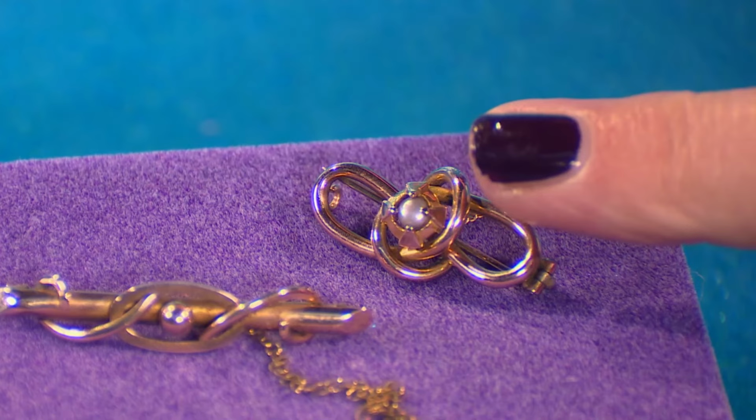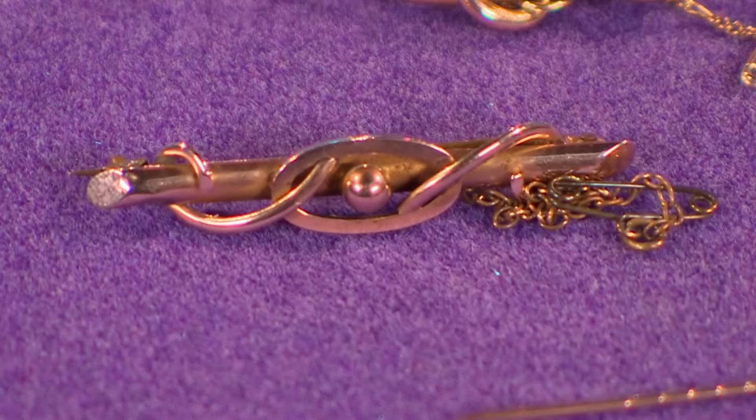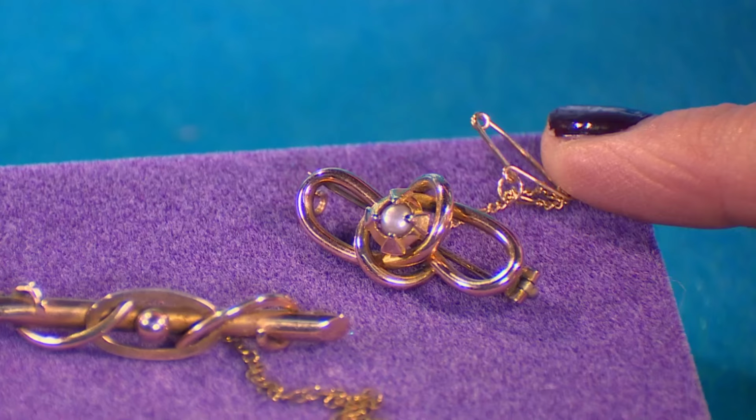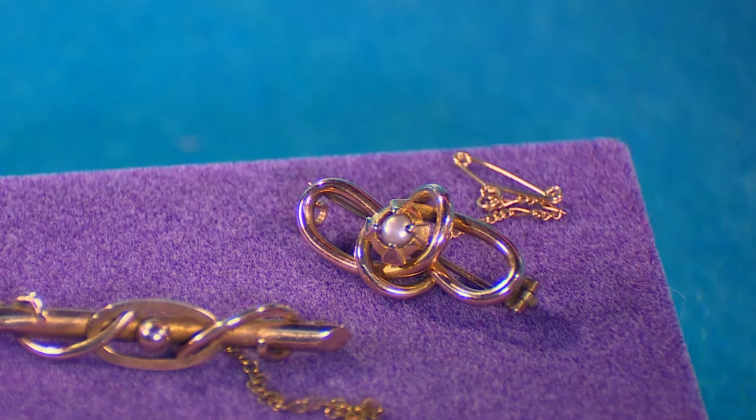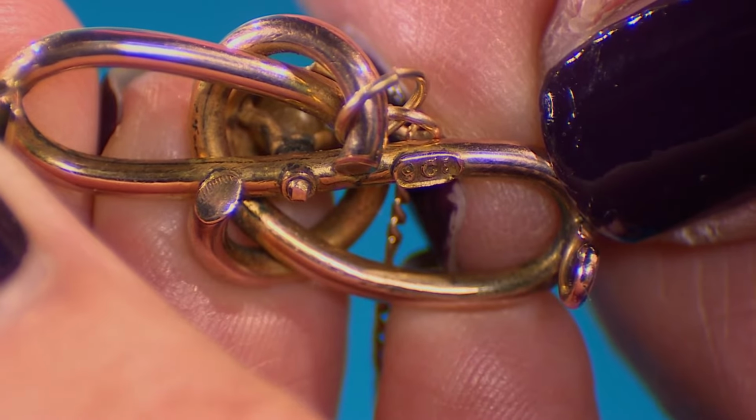Yeah. They're very similar. They're both a kind of knot pattern. This one has a nice little seed pearl in the centre, and this one has a little ball pattern which sort of mimics the seed pearl. They're in very good order. The brooches have both got a nice little safety chain, which is always nice to have. And they've all got stamps somewhere on them. This one's got a little stamp there. And they're all 9-carat. They're Victorian, I would say, Edwardian Victorian, about that age.